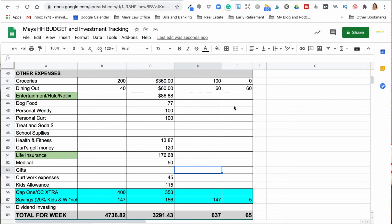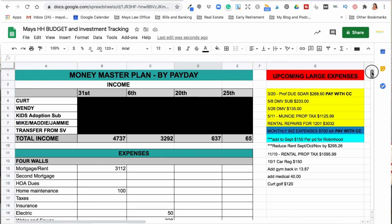So for a family of 7 and 6 of them have a Y chromosome, we'll see how that works. We're going to cross our fingers. I may have to dip into our savings this month, but we're going to give it a good go.